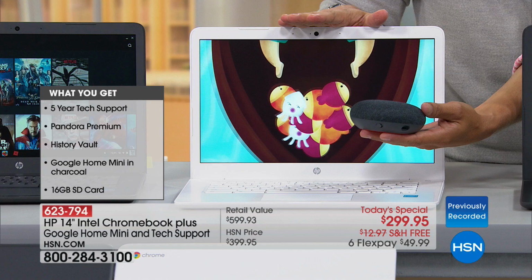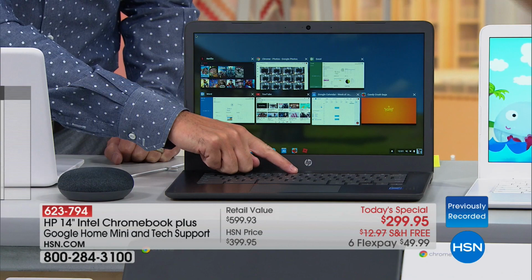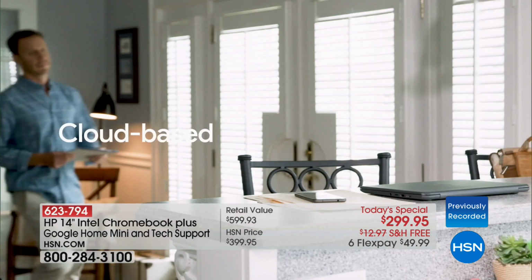Today, with $200 in tech support and a $50 smart speaker, you're getting the entire kit and caboodle for $50 a month on your credit card. It comes in either white or gray, but what this is about is the future of mobile computing. What you get is virtually no setup, using it right outside of the box. It weighs less than 3.5 pounds.